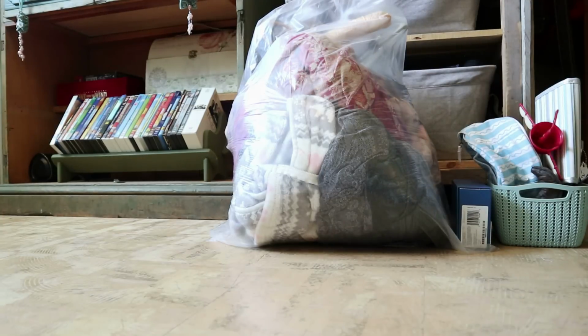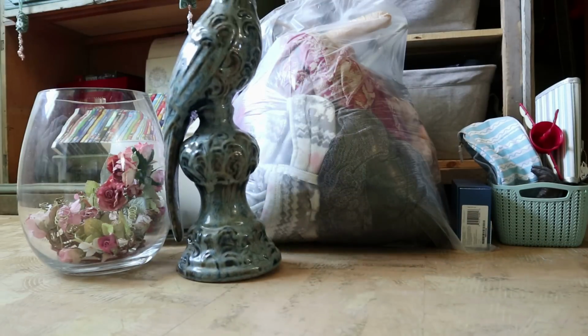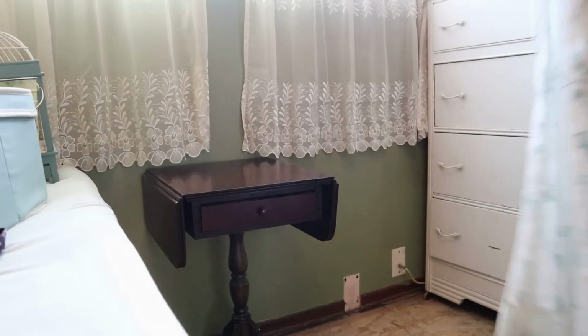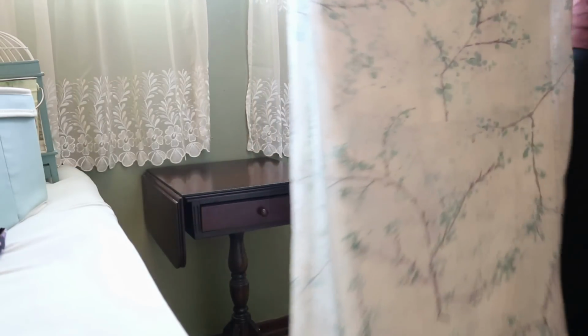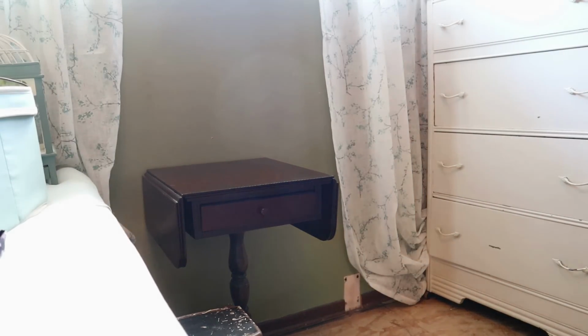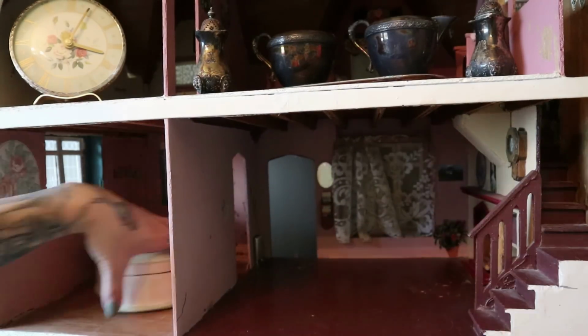Now this pile is not as big, but when you add it all up, she got rid of tons of stuff. Next thing, she's had these curtains waiting to be hung up for a very long time. So we got those up for her, and what a difference it made to the room. It just brightened it up so much, and they look absolutely beautiful.